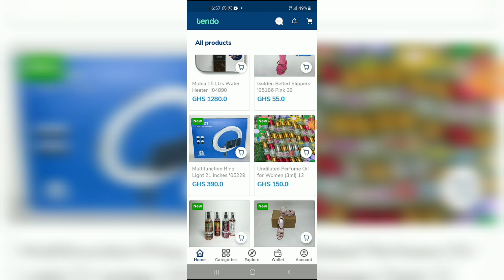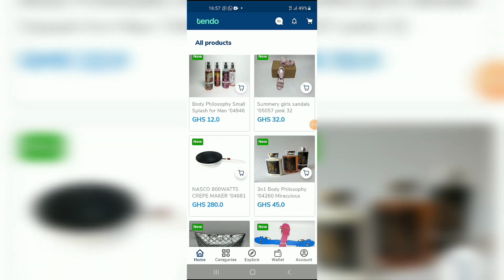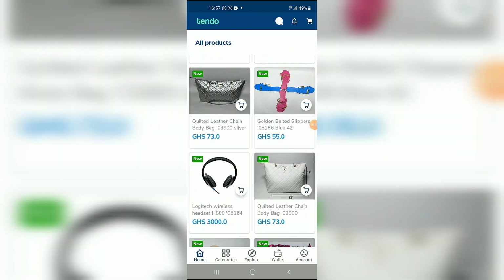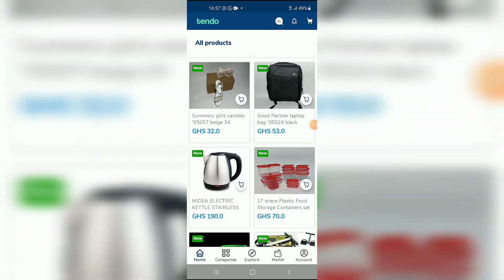So you have to manage and add a little on your products, so that when someone makes a purchase, you can earn something from it. Not only that, we have a lot of things over here. Yeah, so let's try something different.